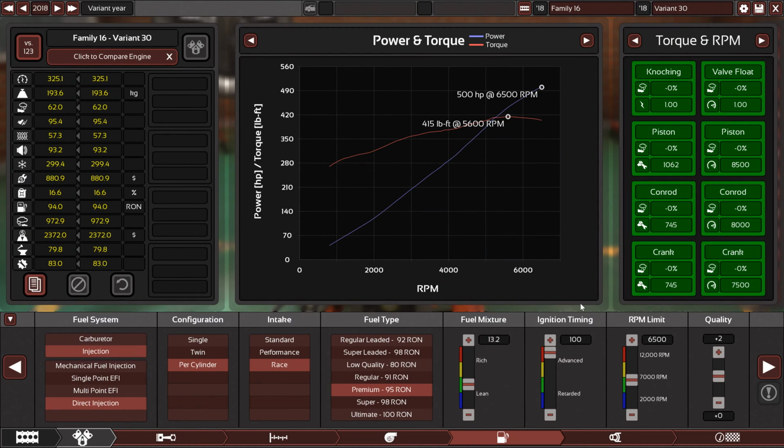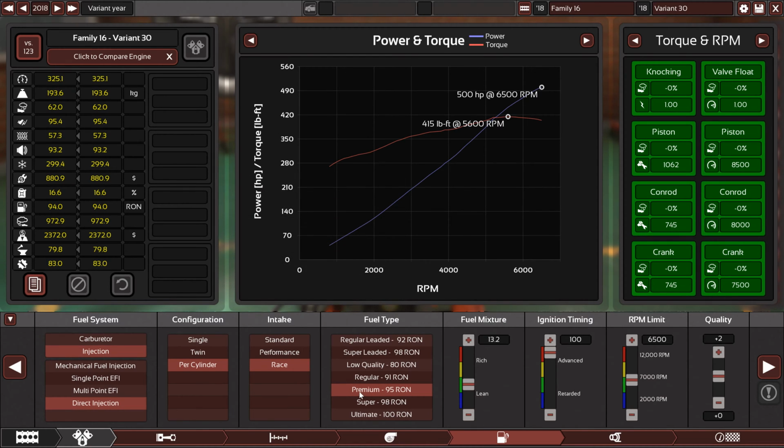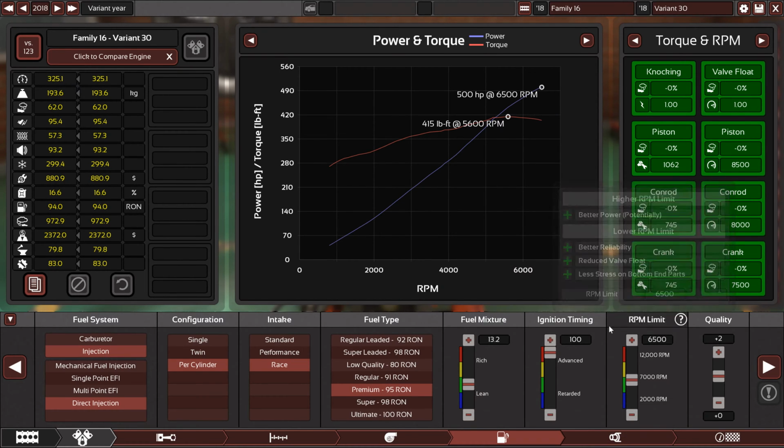Since we cleared that point on DFI and EFI, I'm using individual throttle bodies, or a throttle per cylinder. So we have eight throttles, one on each cylinder. I'm using a racing intake manifold and racing intake system, so basically no air filter, nothing. An extremely high flow intake manifold. I'm using premium 95 octane fuel, with a 13.2 air fuel ratio and maxed out ignition timing.